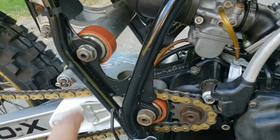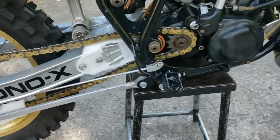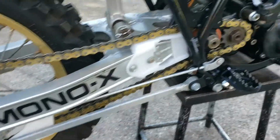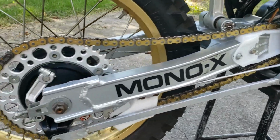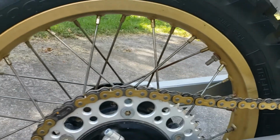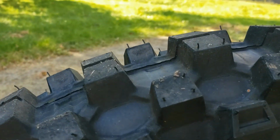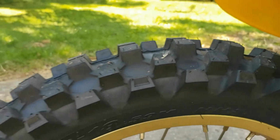Little chain rollers, not 100%, but those look awful nice. I'd say that those are new. I know the chain and sprocket is new. As you can see, it's got the gold chain. New sprocket there. Just got those new tires. Still have the little nubbies all over them.